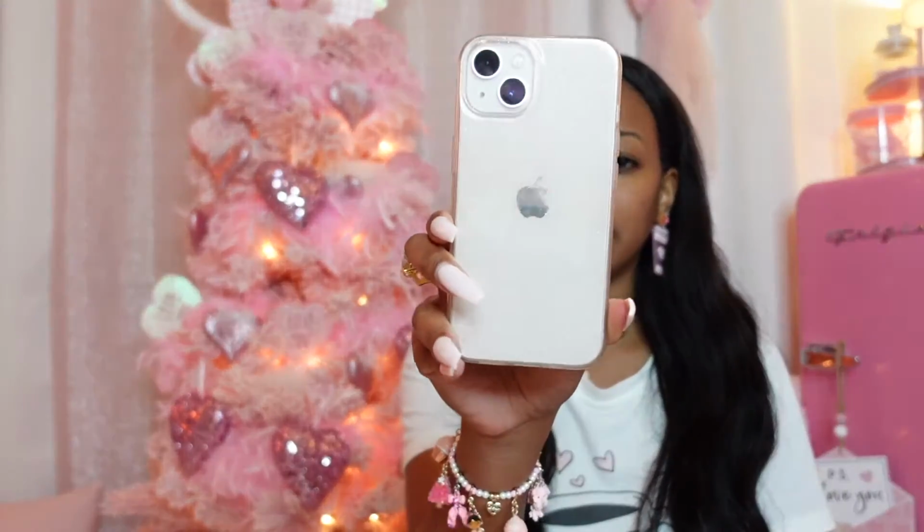But the next one I have for you guys is this one. So this is the first one that I had for my iPhone, was this case right here. And it's just a clear glitter case. And everybody that got the pink iPhone, that loves pink, had the same idea. It was so funny. Everybody literally had a clear glitter iPhone case for their pink iPhones initially.